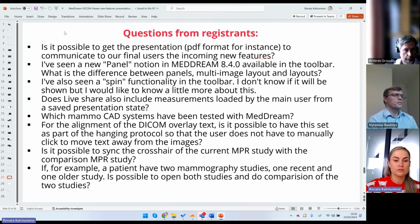Okay, is it possible to sync the crosshair of the current MPR study with a comparison MPR study? It's possible only in one situation: if you open two MPRs and put one extra image on which you would put the crosshair. Then you could synchronize, because in the MPR functionality, the crosshair is not propagated between different views. We plan to enhance it in the future, but in this newest version, if you would like to propagate the crosshair, I could show it on my screen, just to explain.